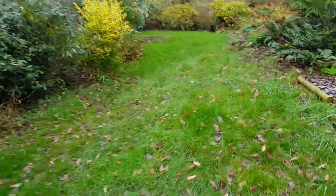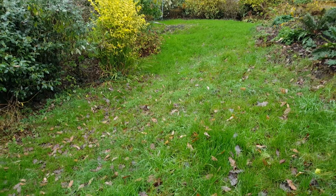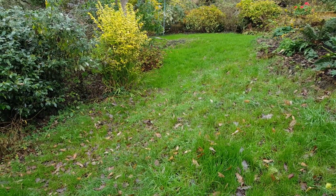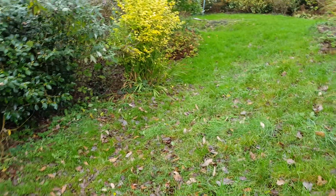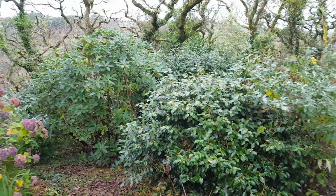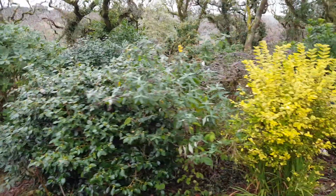So this is the back garden. So the lawn here, I haven't cut it yet. Well, this is my first day, but it's a bit wet for cutting it. But we are coming into end of November, so he was all right, just said, yeah, that's fine. We'll leave it till the spring for when it's dry enough to do it. So yeah, got a backdrop of evergreen shrubs there.